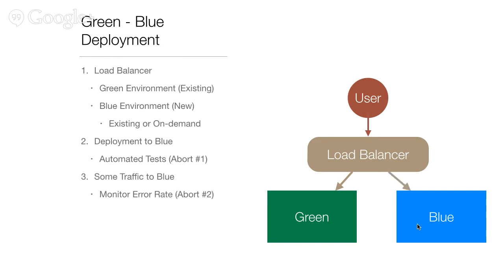So let's think positive. Your blue environment's actually working. The next step is you're going to move some of your traffic to the blue environment. And I say some and not all, because there's a different type of failure that can occur during this. So, right in step 2, you have all your automated tests and you feel like the environment's working. Well, there's still some things that kind of crop up, maybe performance issues.